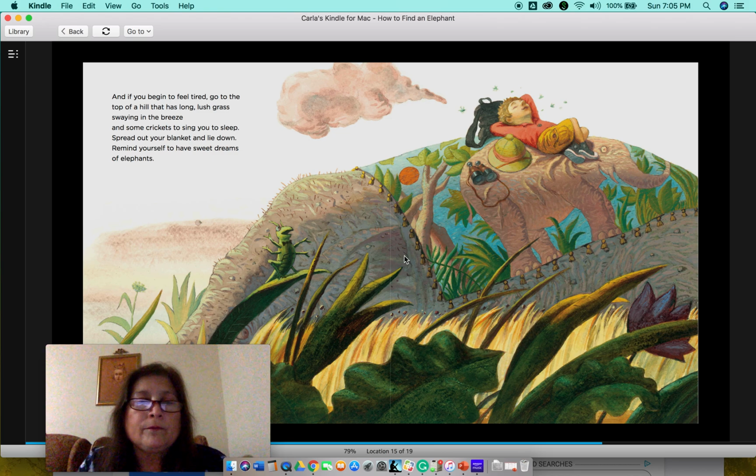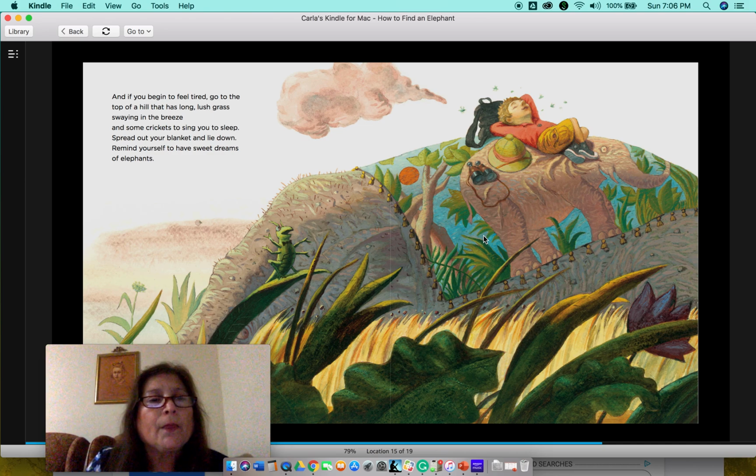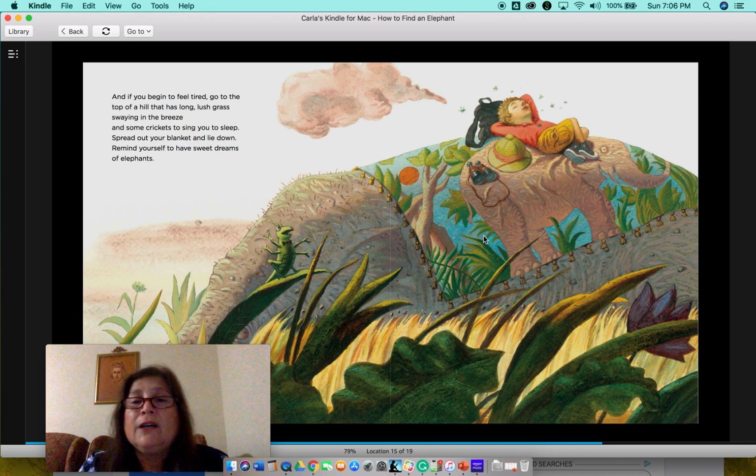Oh, look at that. What is this? You know what that is? It's a cricket. You're right. And where is he sleeping? I wonder. Look at this cloud. What shape does it have? And if you begin to feel tired, go to the top of the hill that has long, lush grass swaying in the breeze, and some crickets to sing you to sleep. Spread out your blanket and lay down. Remind yourself to have some sweet dreams of elephants.